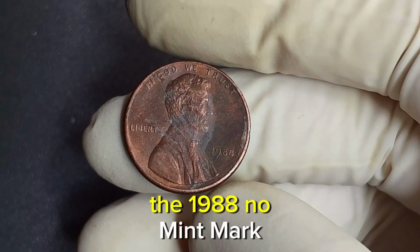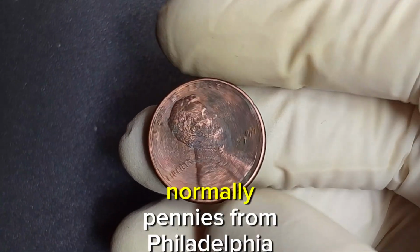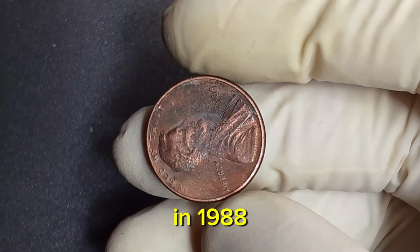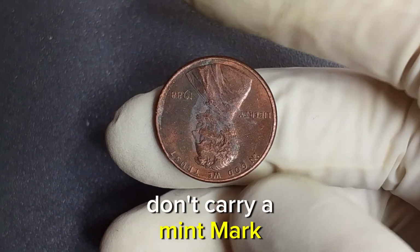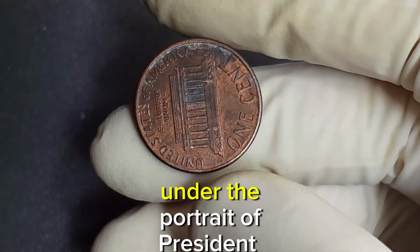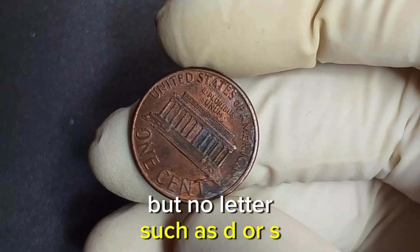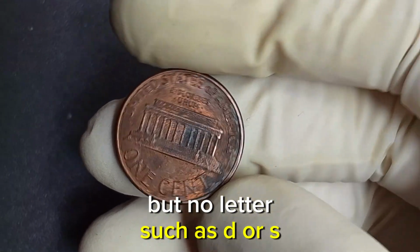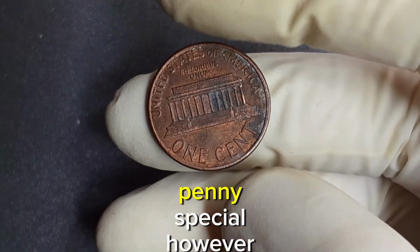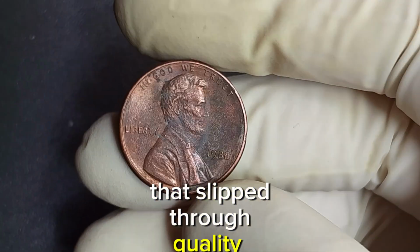The 1988 no-mint mark Lincoln penny was produced at the Philadelphia Mint. Normally, pennies from Philadelphia in 1988 don't carry a mint mark, which means you'll just see the year 1988 under the portrait of President Abraham Lincoln on the obverse side of the coin, but no letters such as D or S. What makes this particular penny special, however, is a rare and mysterious error that slipped through quality control during the minting process.